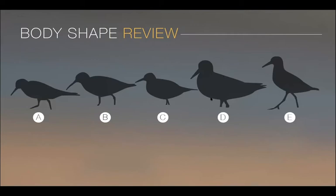So here is the body shape review for this group. Anybody have a guess on what we have for A? Or what stands out to you about this silhouette here? Horizontal? Oh, the long wings. Yeah, you look at this one, it's got long wings. It's got kind of a long, thin bill that slightly tapers downward. What would you say that one is? Any guesses? I hear Baird's? Yes, indeed. That is a Baird's sandpiper.